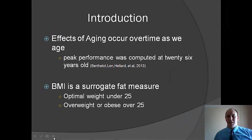As we age, changes can be seen in the lower limbs through a decrease in muscle mass, and a decrease in ligament and tendon water composition. Now this water allows more elasticity of the joint, plus we can see a decrease in bone density. Now more density means stronger, less density means it's weaker, and forces acting upon it have a greater chance of inflicting injury. In a study by Berthart and company, they found that peak performance was computed to be 26 years old. That's when males and females are at peak physiological and mental performance.